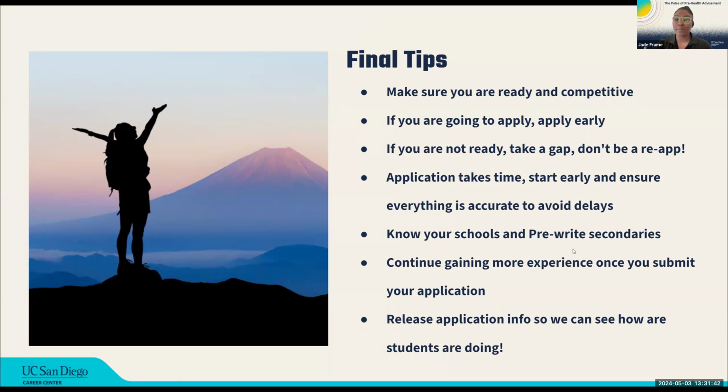Continue gaining more experience once you submit, because when you interview, they probably will talk to you about what you have been doing since graduating, right? You want to show that you are dedicated and that you didn't just not do anything during your gap year.